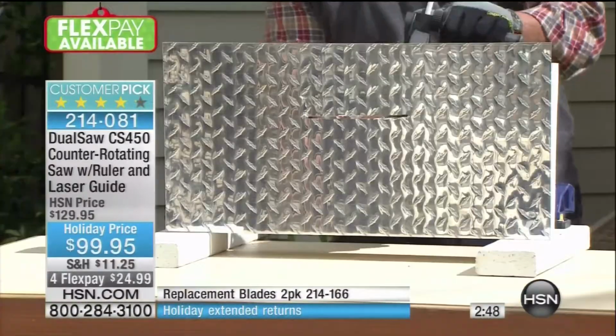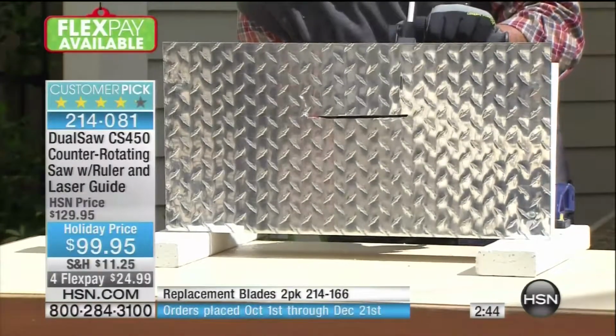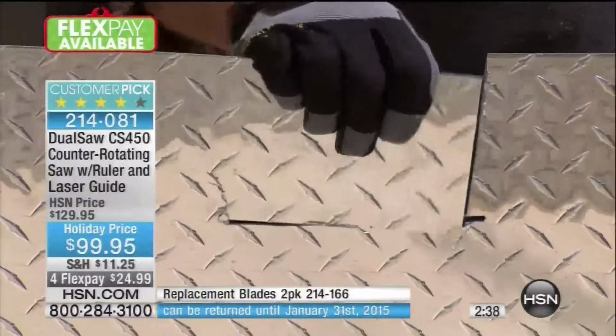So I did that cut, now I'm going to do a flap right here. Just like that, Brett, in just seconds. You see the way it cut, and that's thick steel. Look at the way it cut through there.